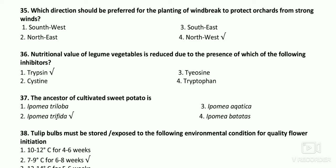Another question is 36. The nutritional value of legume vegetables is reduced due to the presence of which of the following inhibitors? The right answer is trypsin. Another: the ancestor of cultivated sweet potato is Ipomoea trifida, the second option.